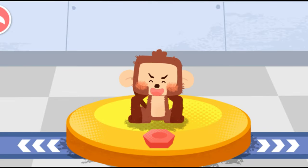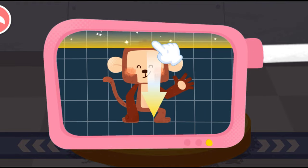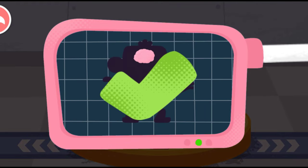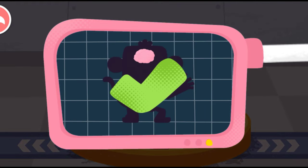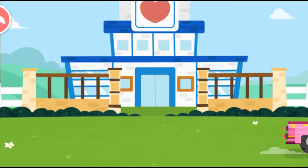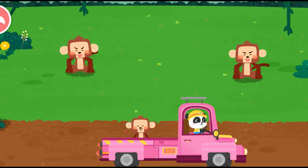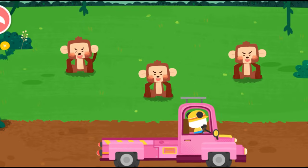Please help examine it. It is very healthy now. You've helped an animal again! Let's take it home! The monkey lives in the jungle! Goodbye, monkey!